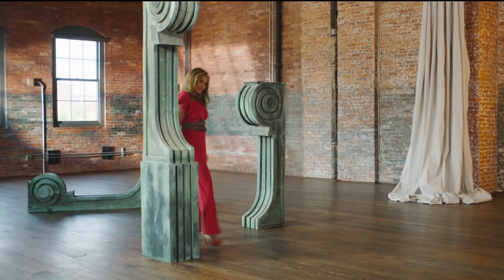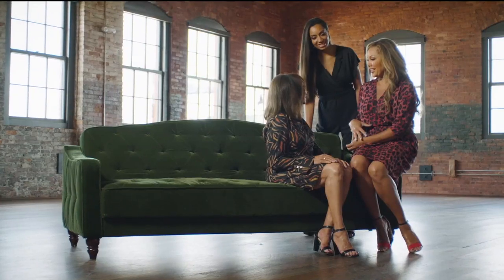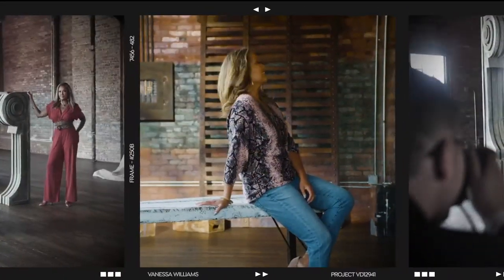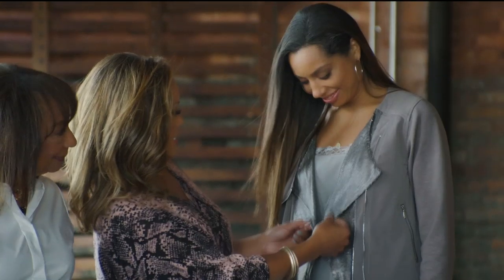A fresh take on timeless classics. For all women, simple, easy, elegance. Let's get it, let's get it. Style that works today.